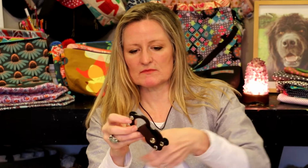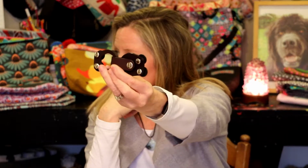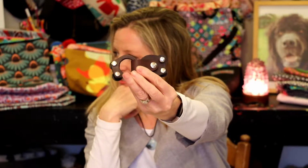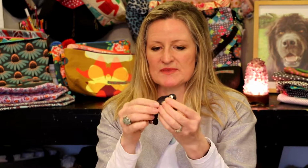So what they are are these fabulous leather closures, and they are made in the United States. This is one particular style, and that's how this one looks. These are just the coolest things ever. This center latch opens up, and that's how it closes.